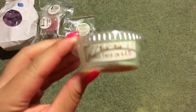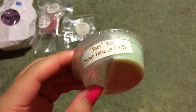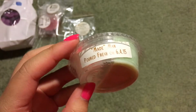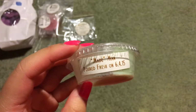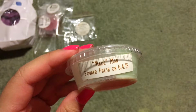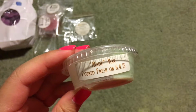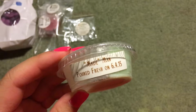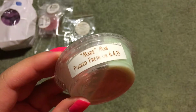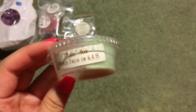But yeah, then I have Made Man, and this is by VCS, and this is from 2015, which is quite old, but everyone says that vintage scents get better with age, and I don't know if I necessarily agree with that, because every time I order something from her and I melt it right away, I get really good throw, but maybe that's just me. Maybe I just had a good warmer. I don't know. But I've always had good performance with VCS most of the time. And this wax is no exception.